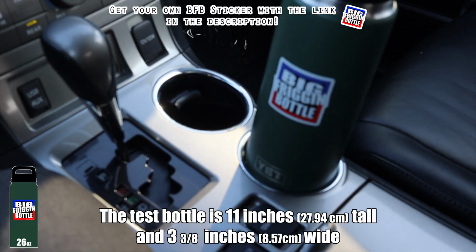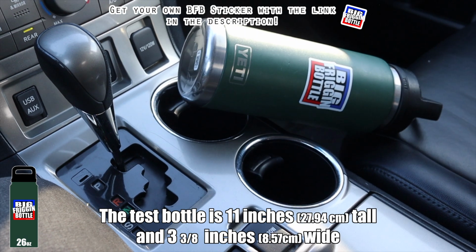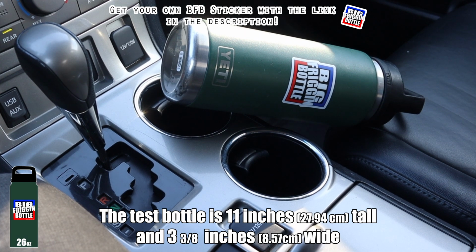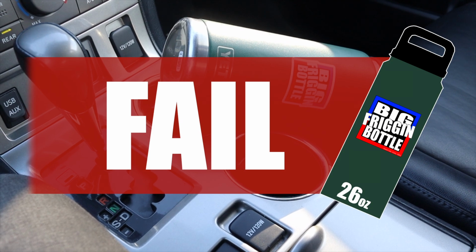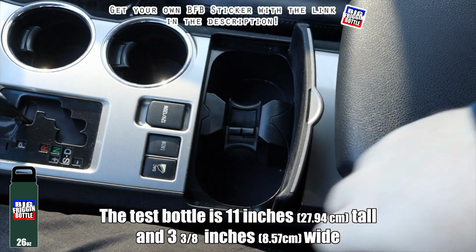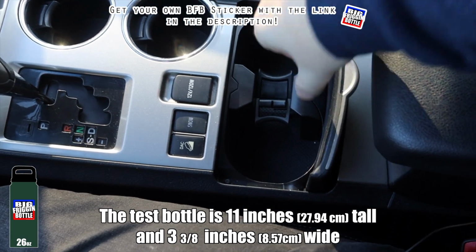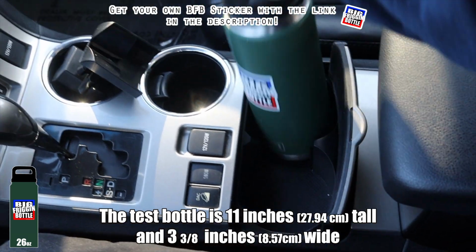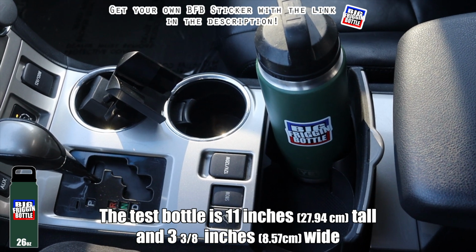So we will do a big friggin' bottle test here in the 2013 Toyota Highlander. And unfortunately, it tricks you. It looks like it would go in, but alas, it is millimeters too small to accept the big frickin' bottle. But hold on, ladies and gentlemen. Then you can open up this little trap door, and there's 2 more cup holders. However, they're too small with this divider, and then when you take out the divider, they're too big. So this car double, if not triple, fails the big friggin' bottle test. Insane.